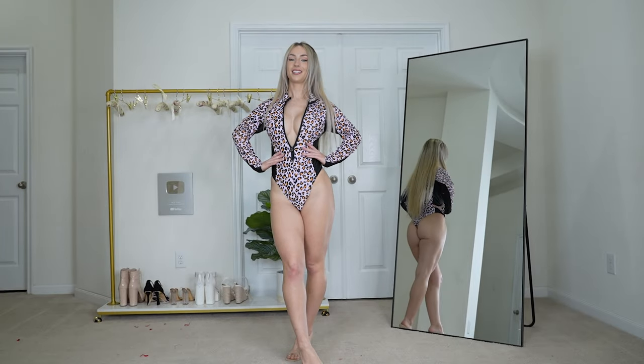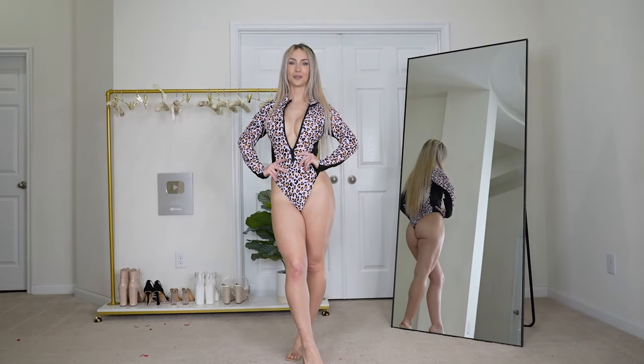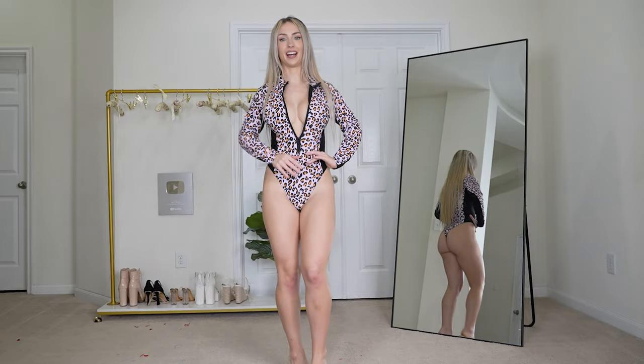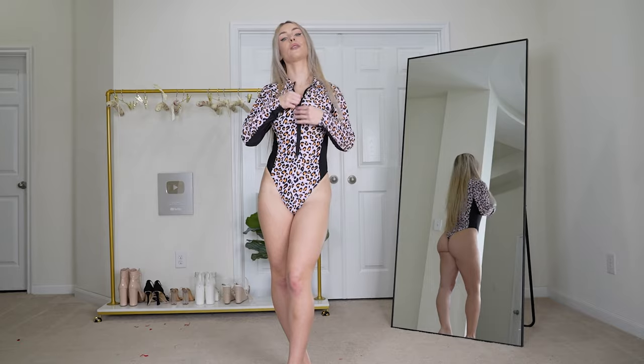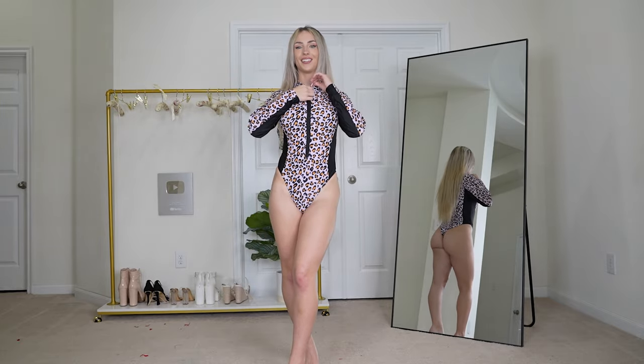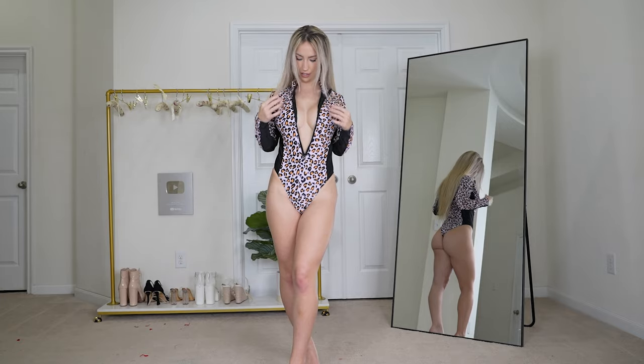Next up, we have this cheetah print and black one piece. And this is giving like surfer girl. I love it. I love the zipper in the front, so you can adjust your coverage. You can have it as full coverage or as non-full coverage as you like.